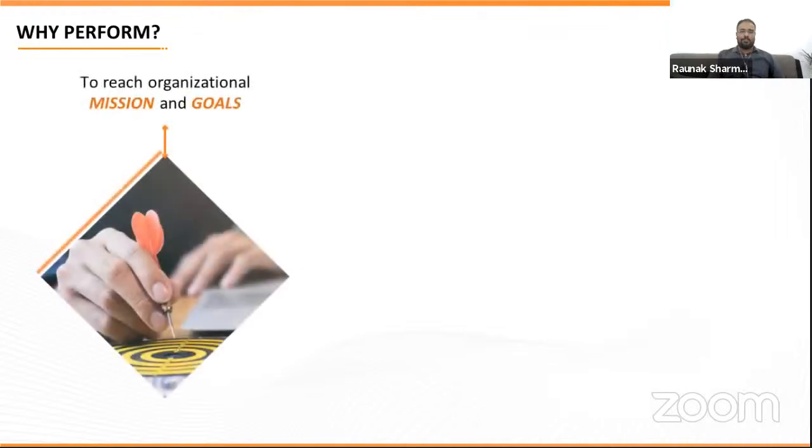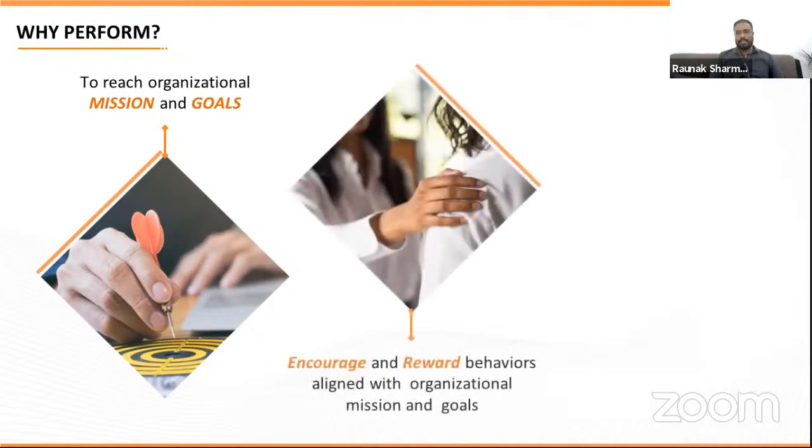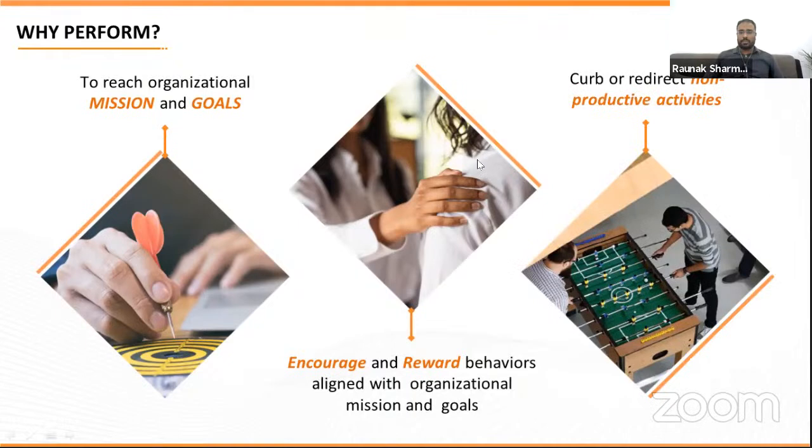Now, let us see. The first, a very important point is to reach organizational missions and goals. We do write it on the websites and a lot of places, but then we rarely go back to these missions, and these are the core of the business, the missions and the goals that have been set for the organization. The second thing is encourage and reward behaviors aligned with organizational mission and goals. Yes, these days it is all about the behavior that encourages the employees and the behavior that is aligned with the organization's and employees' success. The next thing is curb or redirect non-productive activities.